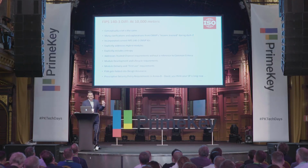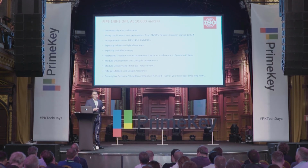But at the 10,000 meters, we have some requirements on the delivery and first use. The FSM gets folded into design assurance. And then we also have really prescriptive requirements for the security policy. So David Hook, you think your security policy is really prescriptive now? Wait till you get a load of -3.